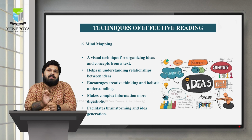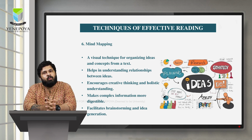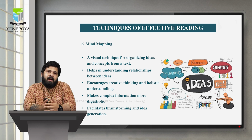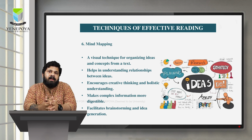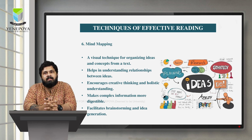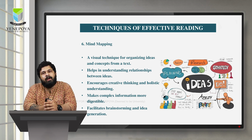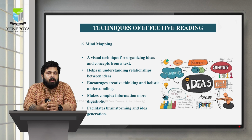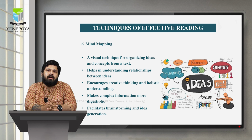Mind mapping excels at elucidating the connection among different ideas. Through the creation of visual maps, individuals can discern how distinct pieces of information are interlinked. This process aids in identifying key themes, central concepts, and supportive details, contributing to an enhanced grasp of overall content structure. It encourages creative thinking and holistic understanding.